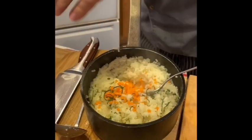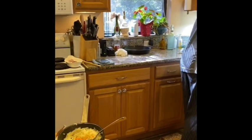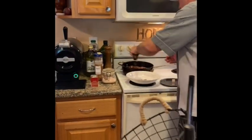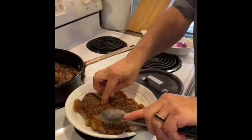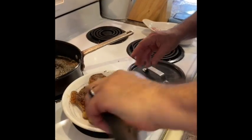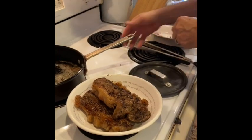Now, while we're letting that sit, we're going to take our steaks and pull them out just for a second. And we're going to finish them in a minute in the pan. So I'm just taking them out so I don't overcook them, as they're right at rare. Some people will say, I don't know how to tell if the meat's ready. Well, I can tell you, don't ever.